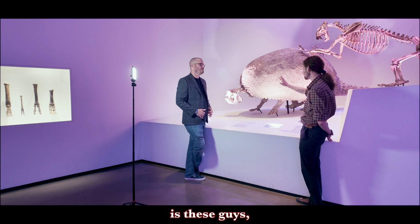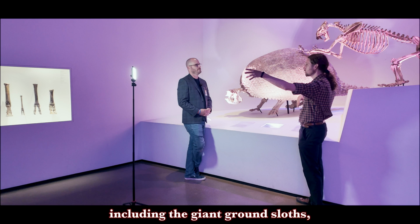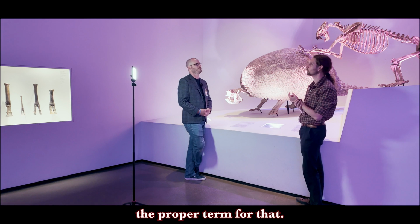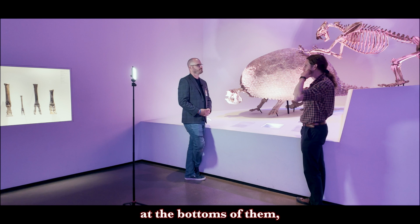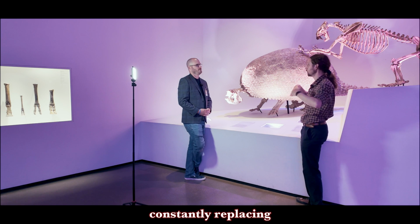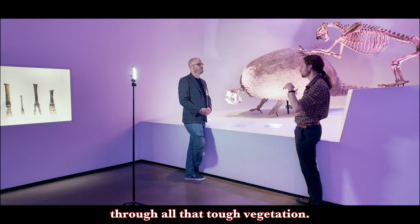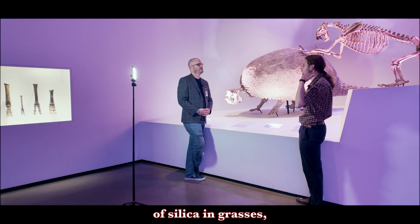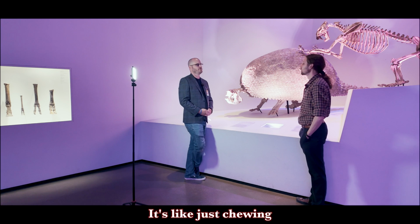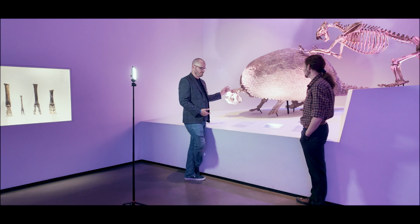And what's really neat is that these guys, not unlike rodents, the whole group, the Xenarthrans, including the giant ground sloths, have constantly growing teeth throughout their life. Hypsodont, I believe, is the proper term for that. When we look at the bottoms of them, they're completely open inside the jaw because they're constantly replacing those teeth throughout their life so they can wear them down eating through all that tough vegetation. Especially if you think about the amount of silica in grasses, it wears teeth down like nobody's business. It's like chewing on sandpaper, more or less. Your food is just sandpaper.